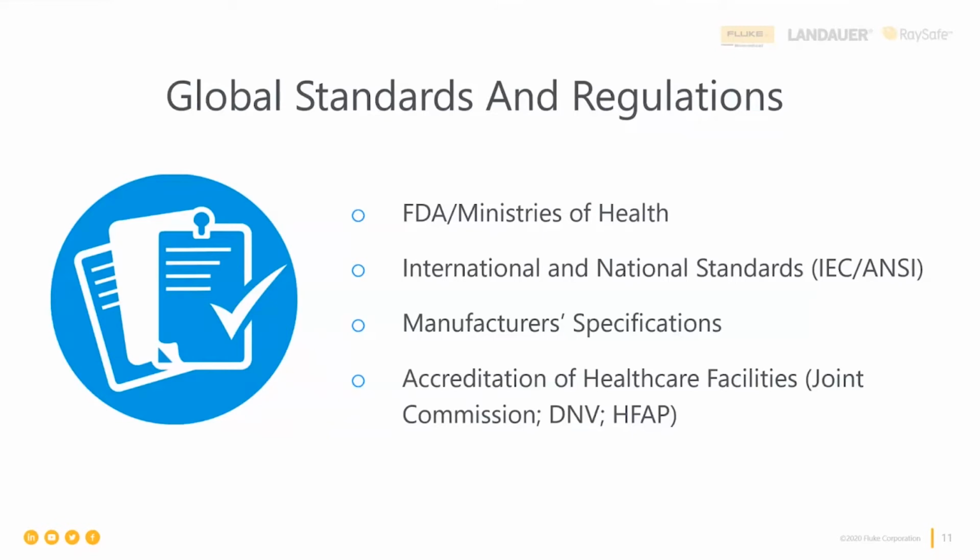Furthermore, during accreditation audits of healthcare facilities by Joint Commission, DNV, HFAP, these are just three that we know of, accreditation organizations that will come in and have a look at how safe your environment of care is for patient treatments and things like that, and how well we as biomeds are managing those medical devices and making sure that we're performing our quality assurance testing and measurements and making sure that these devices remain safe and effective for clinical use.